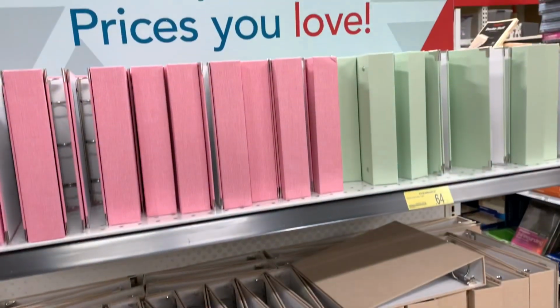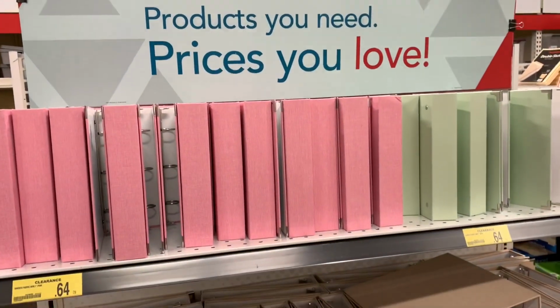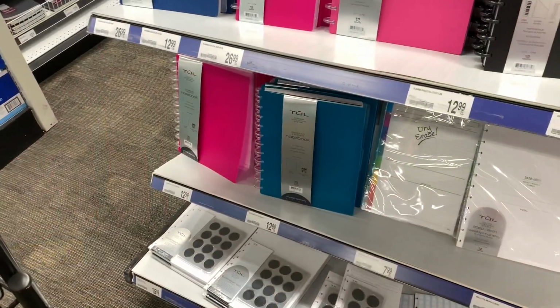So they're undated, so that's the thing I like about them. I'm going to get them, and that'll be a good giveaway. You can start them anytime you want to.